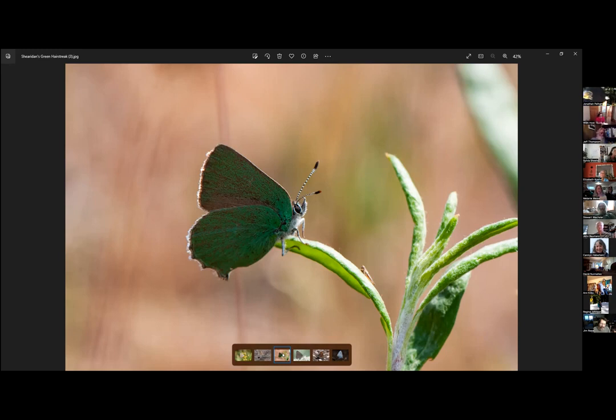Nothing is always. If I had to take a shot at this as a Russian roulette type thing, I would call this a Western green hairstreak. The date also helps. May 18th, Sheridan's usually in that locality would be out in March. All right, great. Thank you.